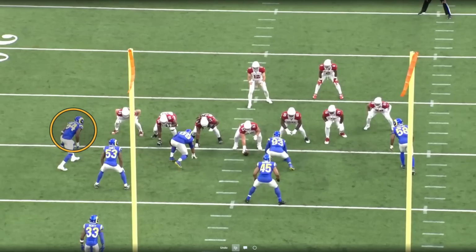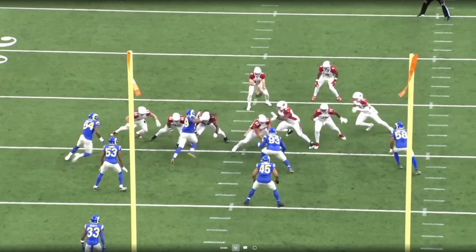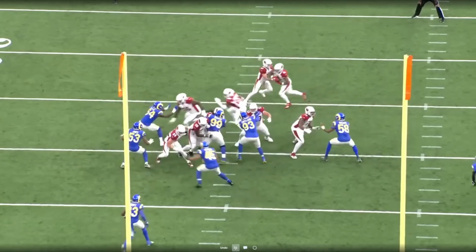Another play where he avoids the block here and defeats it. Great read off the bat. These guys are all blocking down, so he has to pinch and tighten the edge here. Here come the pullers and leaders on this play. It's like a counter tray type run. Watch him use his hands to avoid and defeat this block right there.